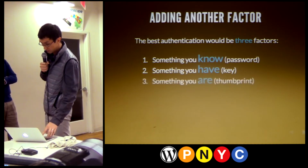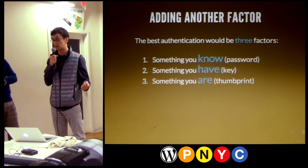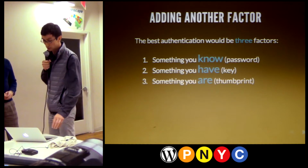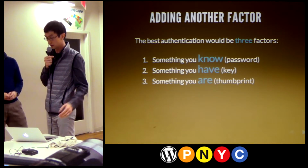And then the third thing is something that you are. So if you have the new iPhone 5S, your fingerprint is an example of a factor that's using something that you are. So those are the 3 main factors, and you can use any combination of those to enable multi-factor authentication.